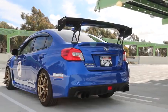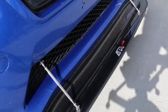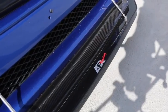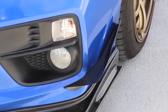But with the big wing on the back, which I love, and I know there's going to be a lot of love-hate relationship with that thing, this car is dressed up in APR splitters, and you've got the canards and the big wing in the back, and I think the car should come like that. They should absolutely come like that.